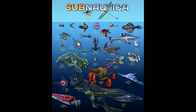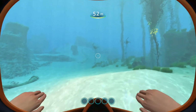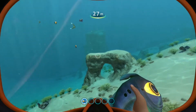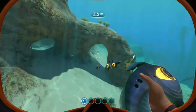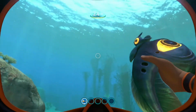Finally, the life forms of this oddly specific planet. I won't go through every animal, but I will review the information on most of them and judge if it is possible for them to exist in the way they do. Number 1. The peeper. The peeper is a small fish. It has one large, bright yellow eyeball that it can hide with its eyelids. The peeper is said to be relatively intelligent, and it has developed eyelids to hide itself from predators.